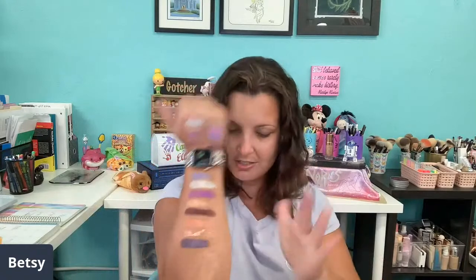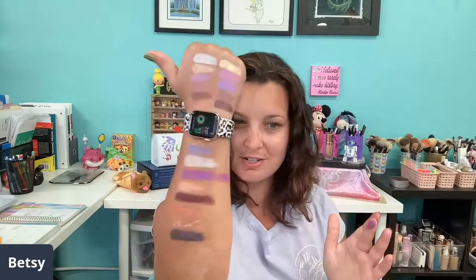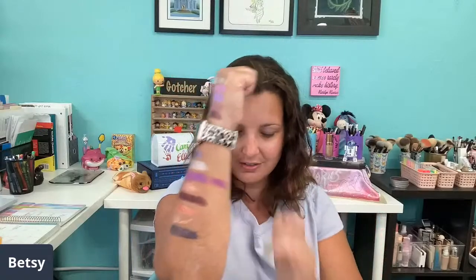Then we have the shade D4. And see, D4 is almost identical to C3. When you swatch them next to each other, see D4 has a little bit more pink, but not enough for it to be where they would need both, but it's okay. Then we have D5. I like that shade though. That one's just a little bit darker.